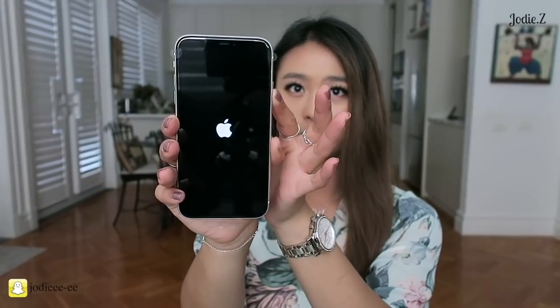Pressing the side button. Ah, there we go. I was like, this is frozen. I've got to be more patient, as you all tell me. I'm just waiting for that to load. There we go. Hello. Let's see if it changes again.